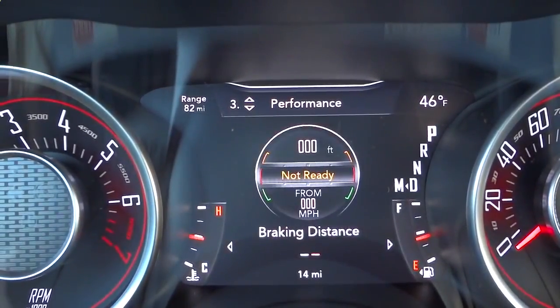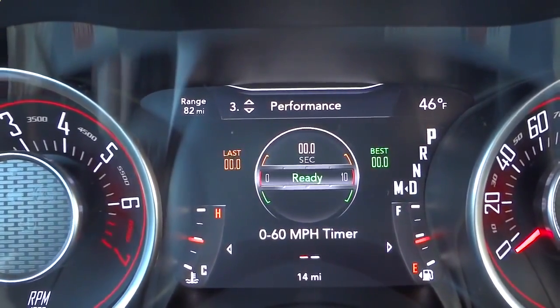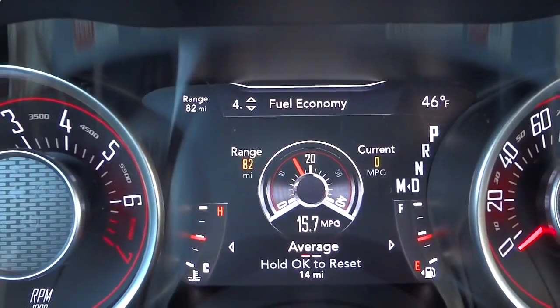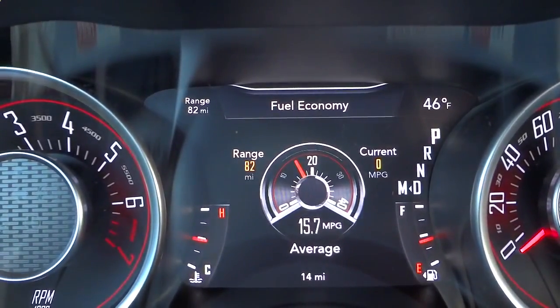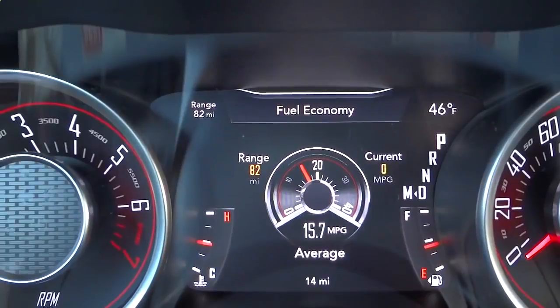Now this is the performance. It has a braking distance, and it has a 0 to 60 mile per hour timer. So pretty cool. Fuel economy, of course that's skewed because the vehicle only has a few miles on it, but this is where you would be able to get your average as well as your current and your range, like how many more miles can you drive before putting gas in the car.